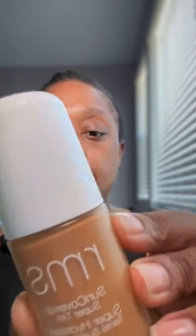Now I'm going to take the RMS SunCoverup Super Tint. Again, this has SPF 50 within it, and I have the shade Spice. This product is a beautiful complexion product, and I love using it. So definitely great for those no makeup days where you want a touch of coverage but not too much, because it is a tint and it is a sheer tint. In my opinion, buildable, but you can do what you will. So I'm going to just put a pump on the back of my hand. This is what it looks like. I'm going to take it directly on my skin, and then we will blend it out with my foundation brush.